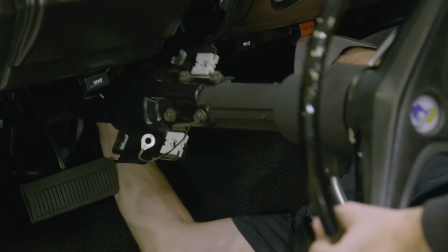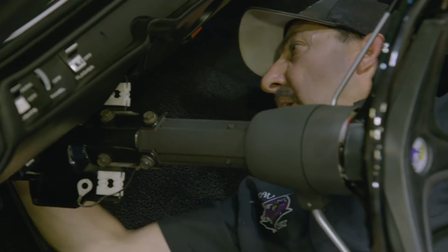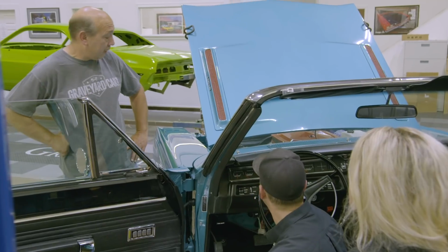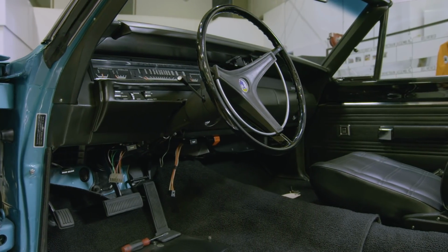Come through here. I don't know which way it's got to go. Oh, there you go. How's that? Yep. We got our steering column in there. Does it look good up there, Royal? Yeah, let's get up here. Column in there and everything. So cool. It looks awesome.